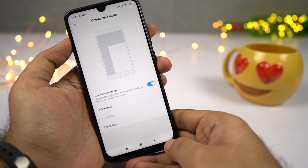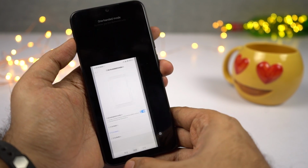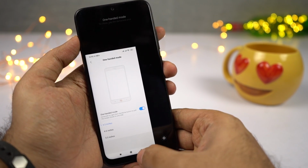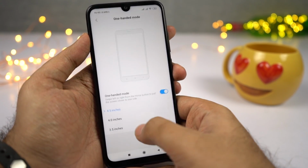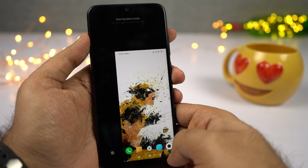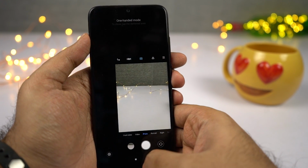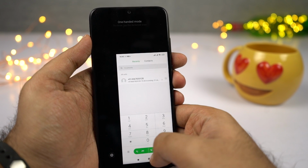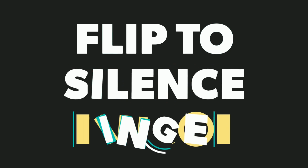Once you turn on this feature, you can swipe on the navigation bar from home to left or right to shrink the screen. In this mode, you can literally do anything, make calls, take pictures and do everything with a single hand. You can swipe in the same direction to go full screen, you can swipe in the opposite direction to switch to the other side and do it again to go full screen once again. From settings, you can also change the size of this window.